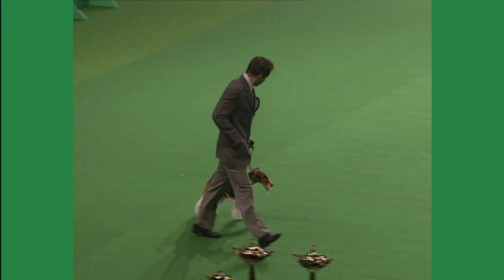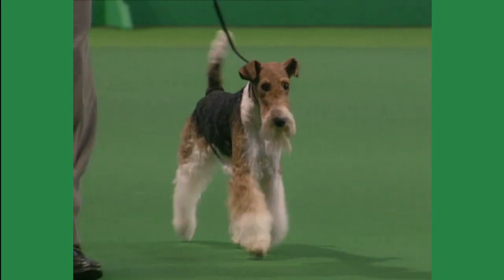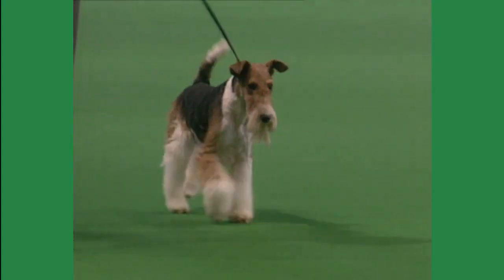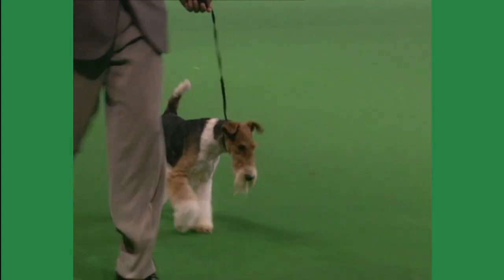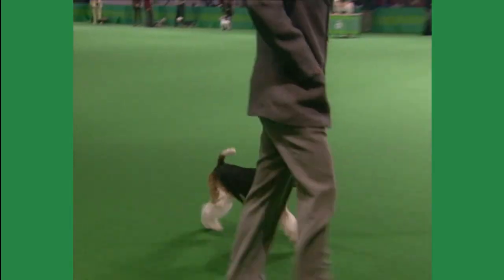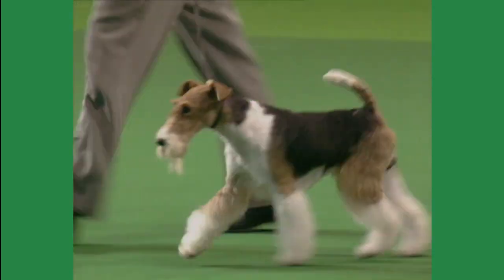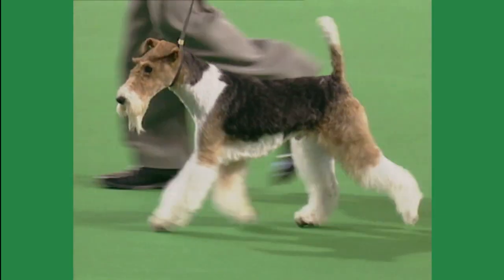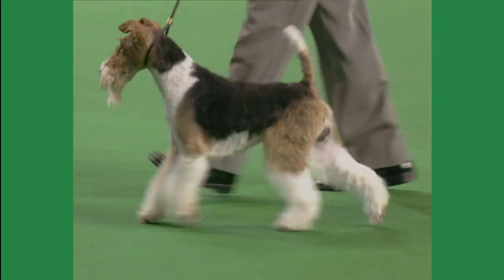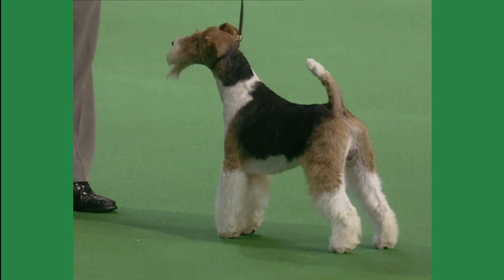At the time of his death in 1883, he was considered to be the oldest fox terrier breeder in England. He started his own strain, the Jack Russell Terrier, and years later the breed has come to be another terrier in our show ring. But this is the wire-haired fox terrier.